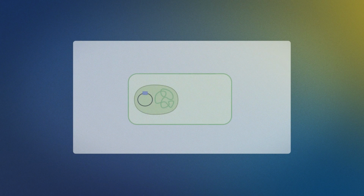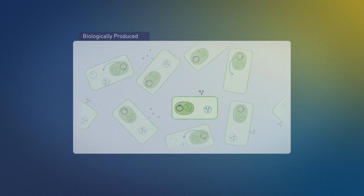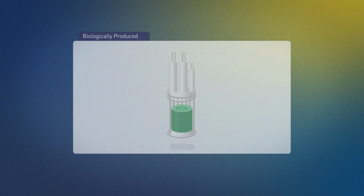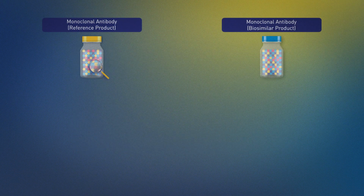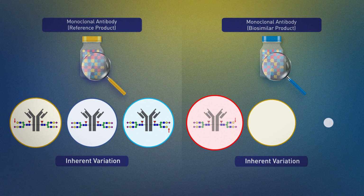Most biological products, however, are manufactured from living systems. Slight modifications or inherent variations to the protein are expected as a natural process of manufacturing. Each batch of reference or biosimilar product may contain a mix of many slight variations of the protein.